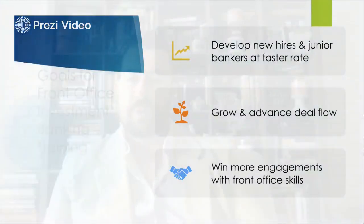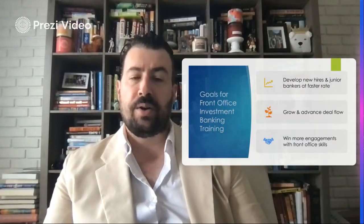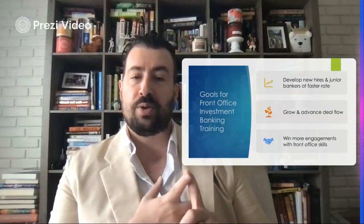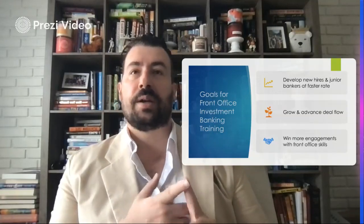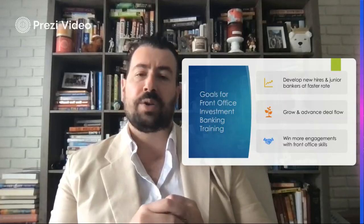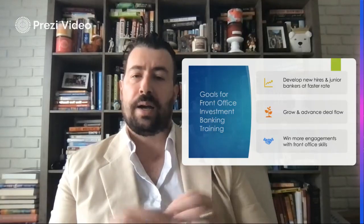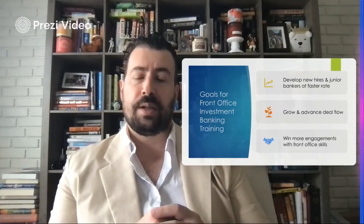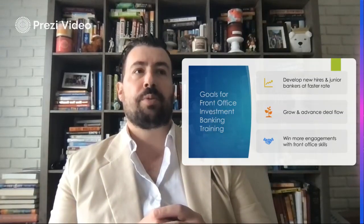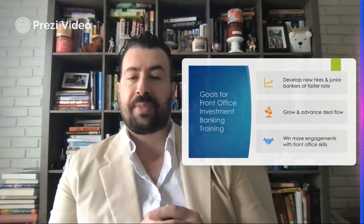the goals for front office investment banking training are, number one, developing new hires and junior bankers at a faster rate. So if we're bringing on a senior banker, we want to make sure they have the skills of coverage and origination in more of a hunter type role. Because oftentimes it can be very easy to just simply rely on inbound opportunities and existing network. But how do we become more proactive in originating M&A opportunities? So that's going to be really key.